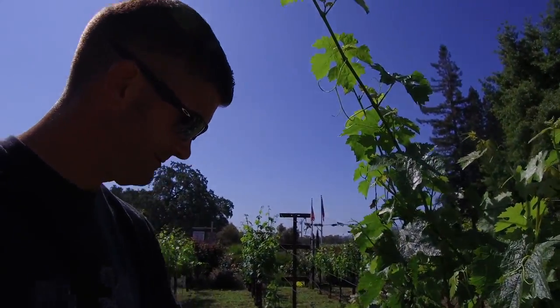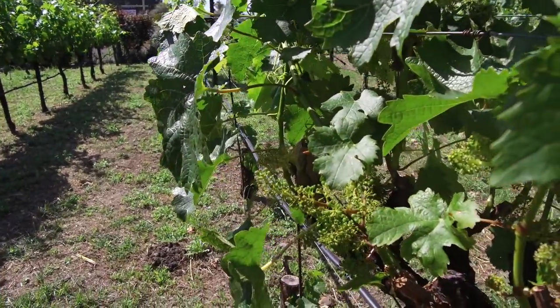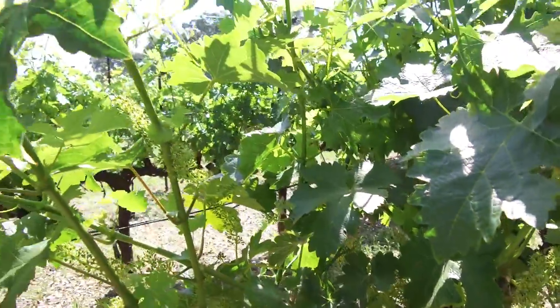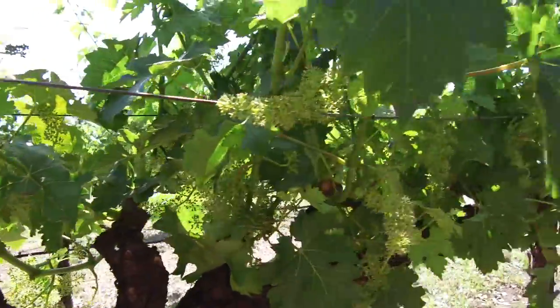These are the grape clusters. Really? Oh my gosh, they're so cute. They start out so little. All the grapes on this one. This one has a lot of baby grapes.